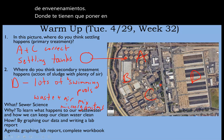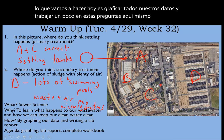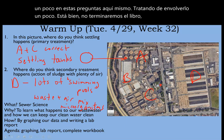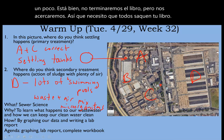All right, so what we're going to do today is graph all of our data and work a little bit on these questions right here, trying to wrap it up. We won't finish the book, but we'll get close. So, need everybody to get out your book and get out a pencil.